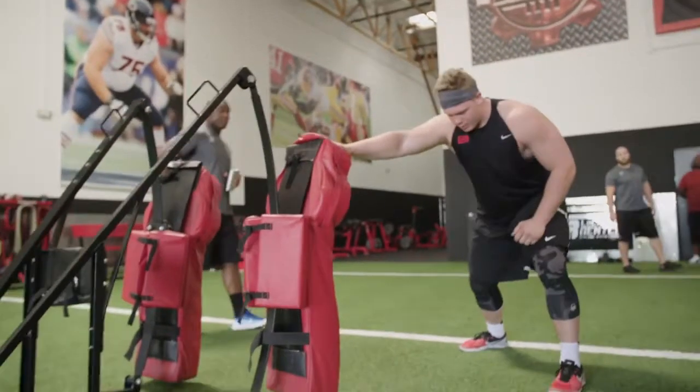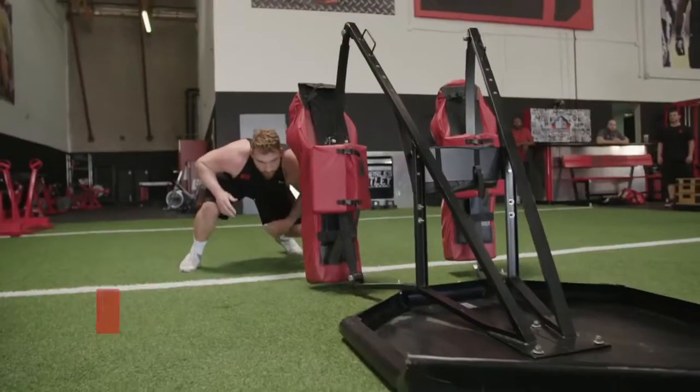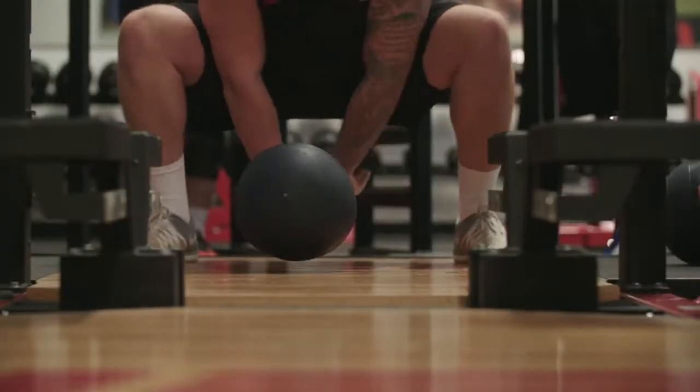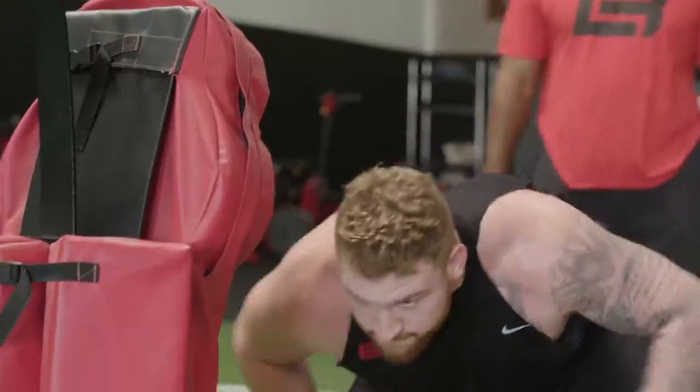Get your bearings first. There you go. Getting these guys to feel what it's like from the actual on-the-field aspect of extending through the hips. That's what we're pairing it with the platform work. So we're trying to marry the training element to the performance element.